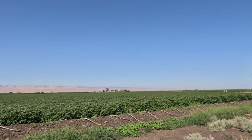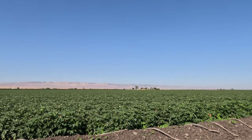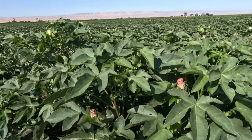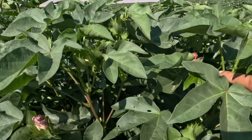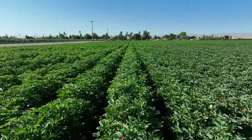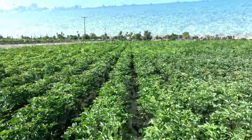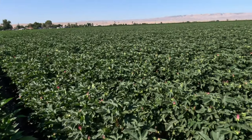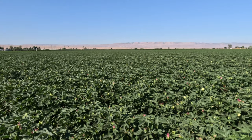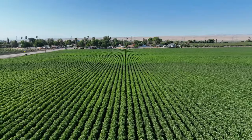For those of you that don't know what a cotton plant is, I'll show you guys a little bit of these beautiful cotton plants over here. This is it. Beautiful flowers right there. This is awesome. Look at all that cotton. This is where your 100% cotton garment comes from.